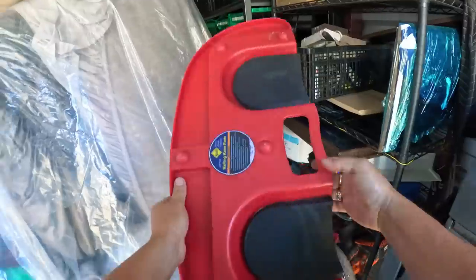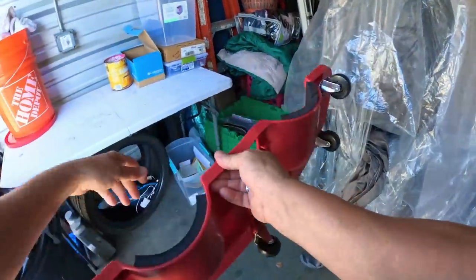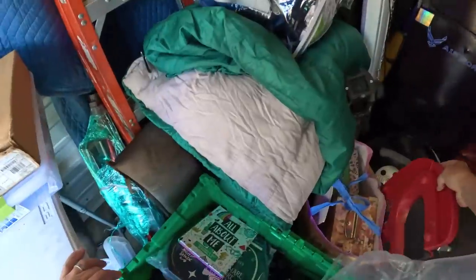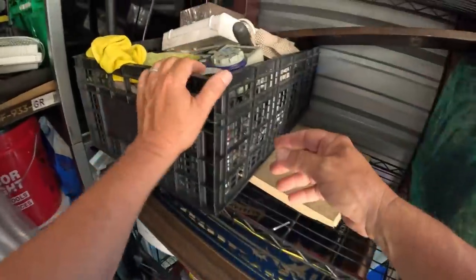Ugh, look at that. Rolling knee pads. That's pretty awesome. That is pretty awesome. Never needed that, but I could see how you benefit from that working on cars or whatever, you know? Let's grab this.